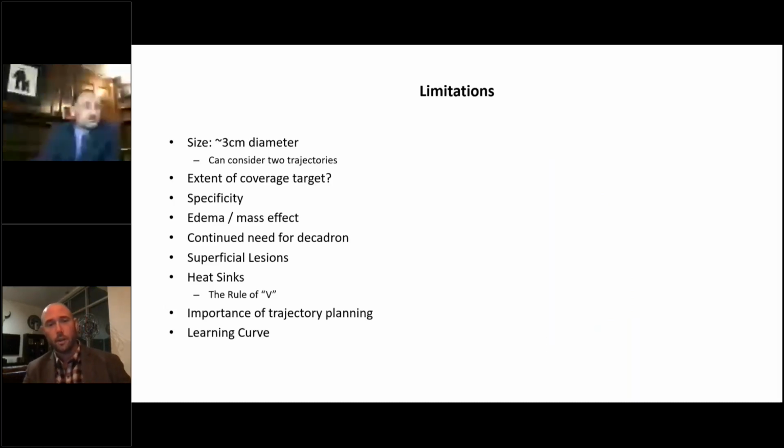So what are those? Well, first off, I talked a little bit about the fact that I think 3 centimeters is really a pretty reasonable diameter limitation for a lesion that you can cover with a single trajectory. Now, you can use multiple trajectories to cover larger lesions, but you have to remember that you're not taking this out. It does tend to cause some swelling. So if you're in an area where swelling is a concern, you want to be careful there.